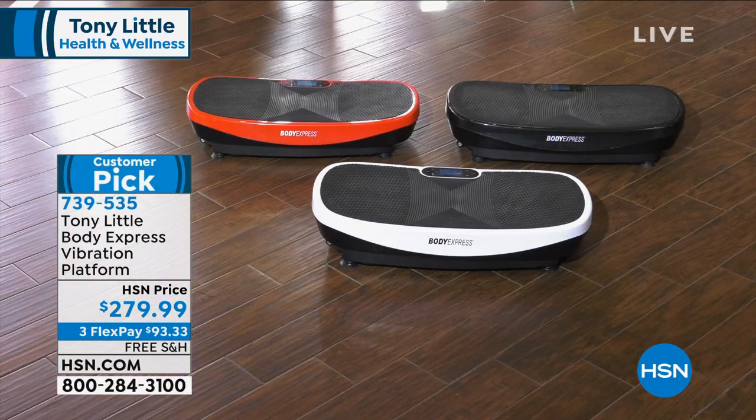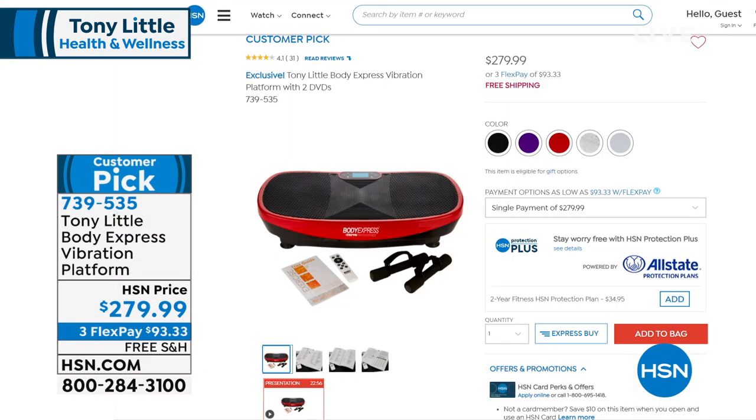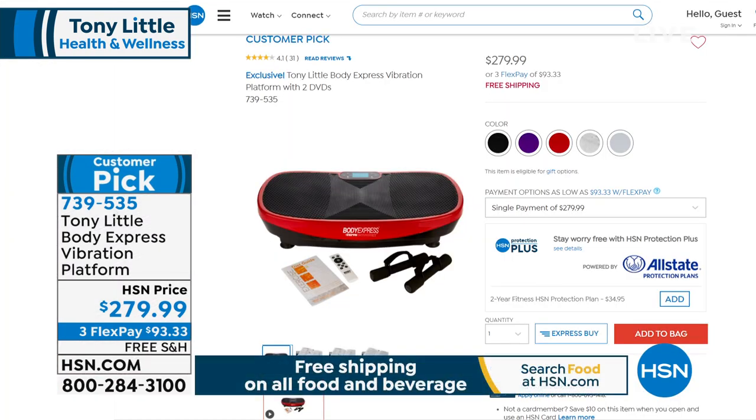And what's so awesome is you can have a wide range of speeds. You can get 15-minute workouts. There's programs that are already there. You can see the time, the speed, the distance, and the calories. But it engages your muscles in a way that you've never done before. And the curved platform is Tony Little's design, and nobody else has that.